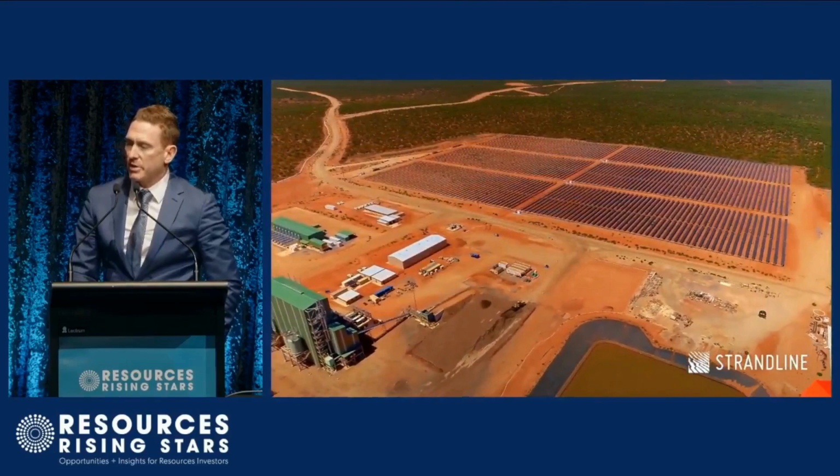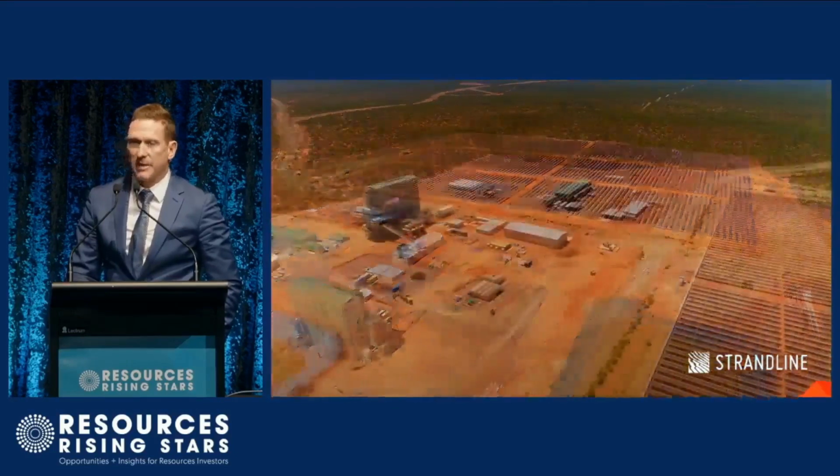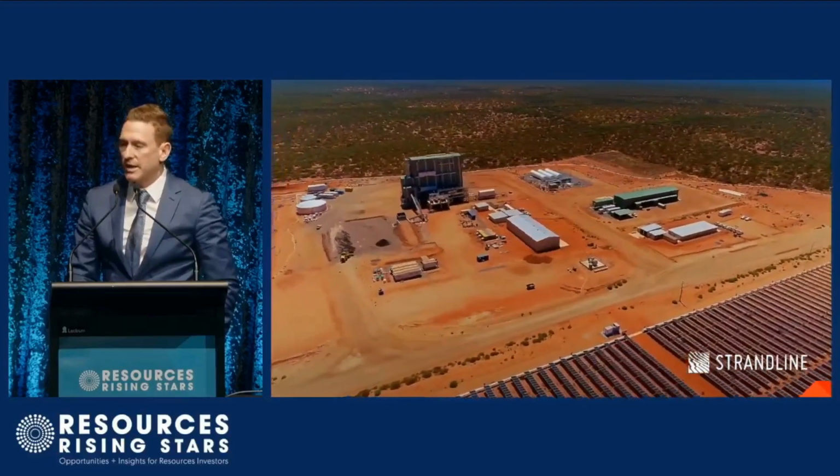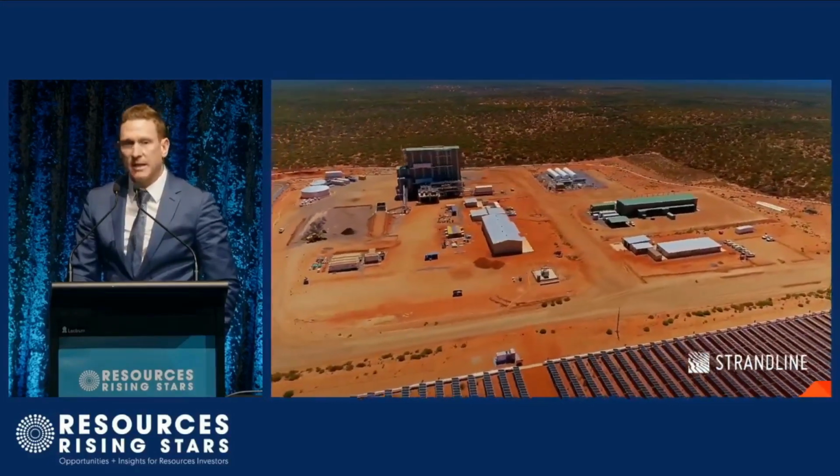We've got a massive solar farm. It powers about 35% of our energy. We get a lot of wind, we get a lot of sun in Coburn, in Shark Bay there.